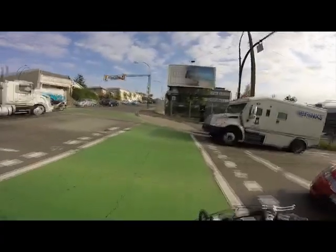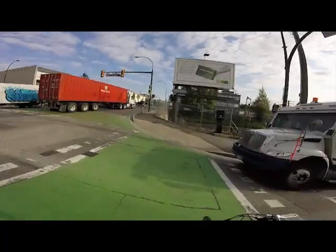I think that's absolutely brilliant that the Brinks truck is backing up out of the cycle lane. I wish more motorists would do that.